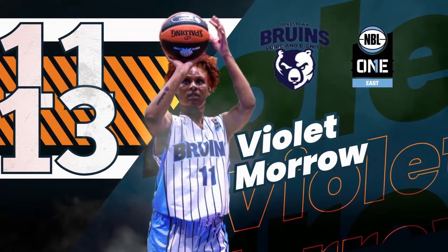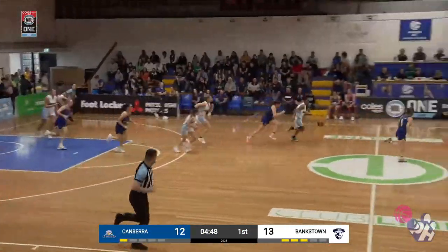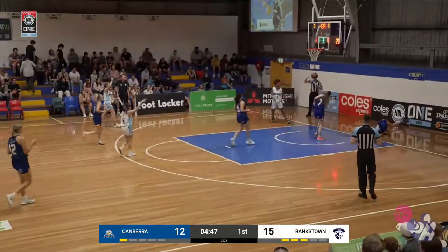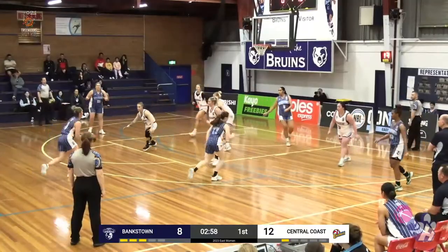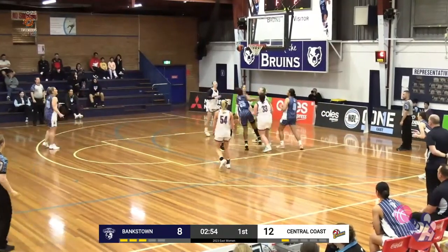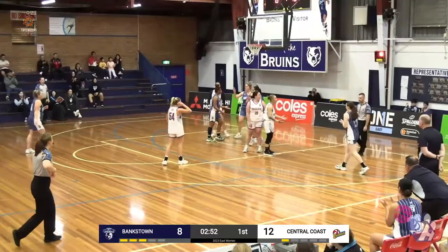Right through the back inside the paint, kicks it. Nice to Andrews, but intercepted by Morrow. She decides to take them all on, drives the lane, gets the exit. It's back to Morrow. She's thought about it, doesn't take it, goes in all the way instead. Left hand layup and one, and she gets it.